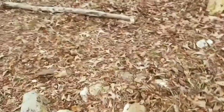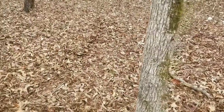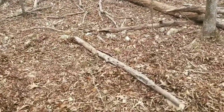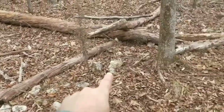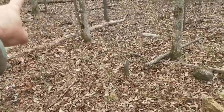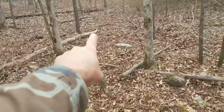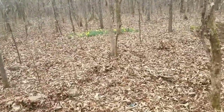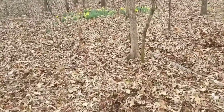Hello everybody. It is the 9th day of March 2018 and I'm on a property that I discovered a while back. There is a rock fence going through here. It appears to corner right up in there and go back this way. There were no daffodils up yet when I was here before, but I still recognize this as an old house site.